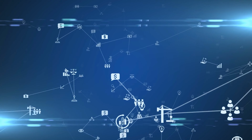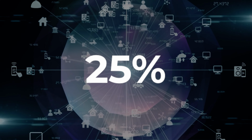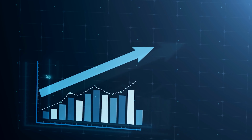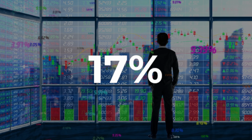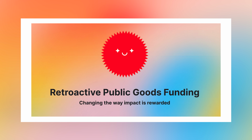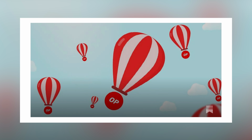When it comes to token distribution, Optimism has taken a balanced approach. 25% of the total supply is allocated to the ecosystem fund, which supports the growth and development of the platform. Another 17% goes to investors who have backed the project. The remaining tokens are distributed among core contributors, RetroPGF or Retroactive Public Goods funding, and airdrops.